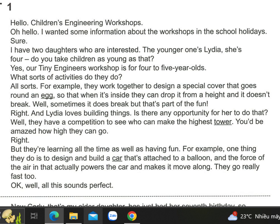Yes, our Tiny Engineers Workshop is for 4 to 5-year-olds. What sorts of activities do they do? All sorts. For example, they work together to design a special cover that goes round an egg, so that when it's inside, they can drop it from a height and it doesn't break. Well, sometimes it does break, but that's part of the fun.